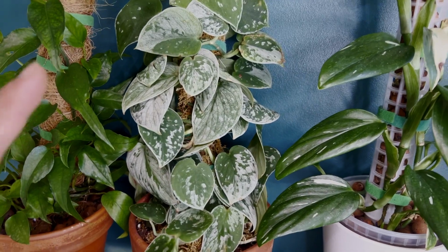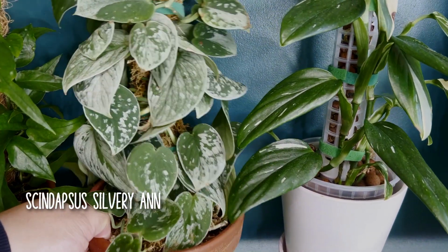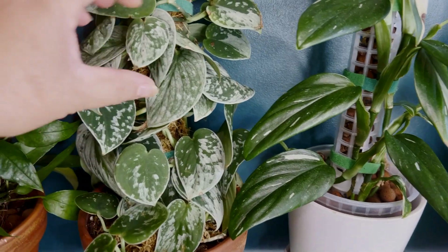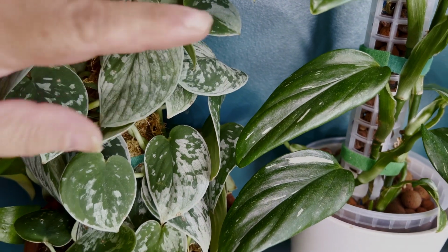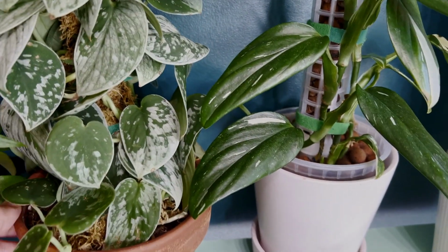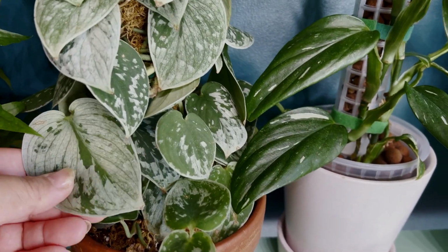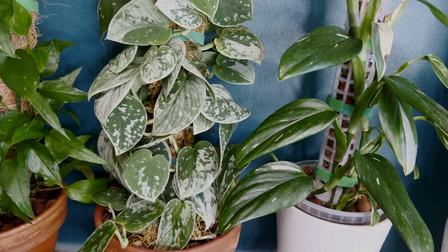And right next to it is my Scindapsus Silvery Ann, which is one of my favorite Scindapsus because of this variegation right here. I rarely see Silvery Ann this variegated. I mean, I might be wrong, but this is kind of like my very first Silvery Ann, and that's why I'm hell-bent on keeping it and making sure that it does well.